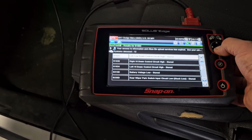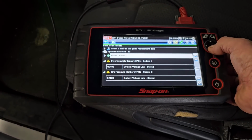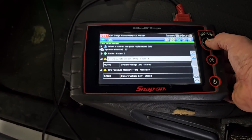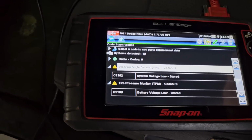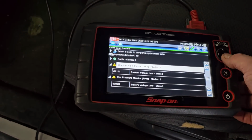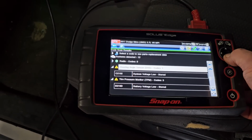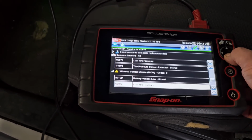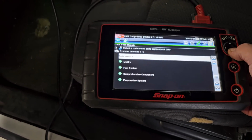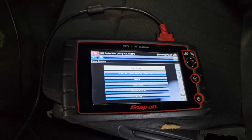On fog lights, high beams, low beams, yeah, this thing's definitely in an accident. How interesting is that? The steering angle sensor code is only low voltage. I was reading it wrong, sorry. But it was low voltage. That's the only code there. So all low voltage codes. All right. So this situation is all alignment related. However, we're going to put it up in the air and we're going to inspect the front end.